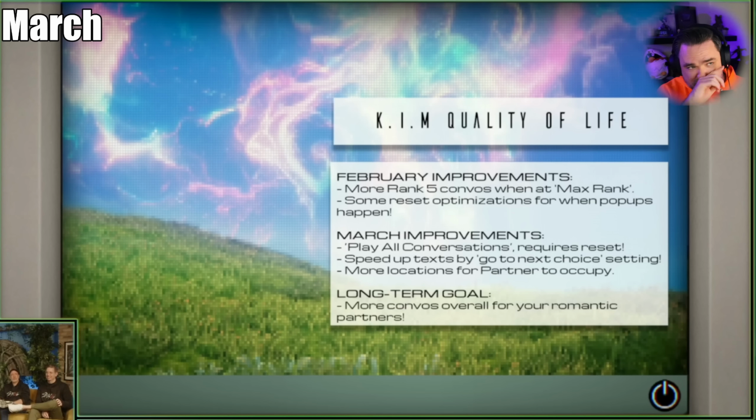They're making more updates to the Kim system, which is the dating app, the AOL messaging system. They're going to add more combos in conversations to have with the Proto Frames in February, more options for getting through that content in March. So like speeding up dialogue, getting access to all previous dialogues, and their long-term goal is to add more romance options for those and more romance conversations throughout the year as the year goes on as well.